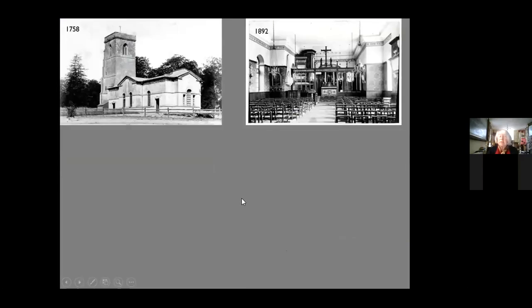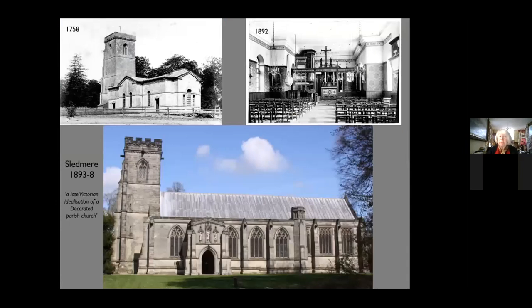But the thing that Temple Moore is most associated with is the complete rebuilding of Sledmere from 1893. As I mentioned, there had been a medieval church at Sledmere, but it was pulled down in the 18th century, and this very plain little box was put instead. The tower was actually kept. And that's what the church looked like inside.